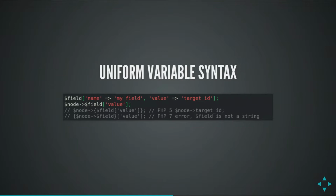So in this case, we have an array called field with two keys, name and value, and then we use that array to dynamically access some property of the node variable. Notice that there's a dollar sign in front of the field there. In PHP 5, it would evaluate that field value part first. That's why the brackets are in my comment to highlight that. So it would say, okay, field value is target ID, so I'm really trying to access the target ID property of this node variable. And if it exists, it carries on its merry way.